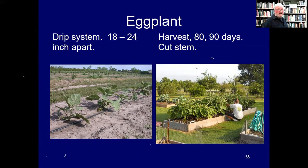And on the right, 80 to 90 days or sooner, we're going to pull them, but we're going to cut the stem because the stem is very tough. You can hardly pull them.